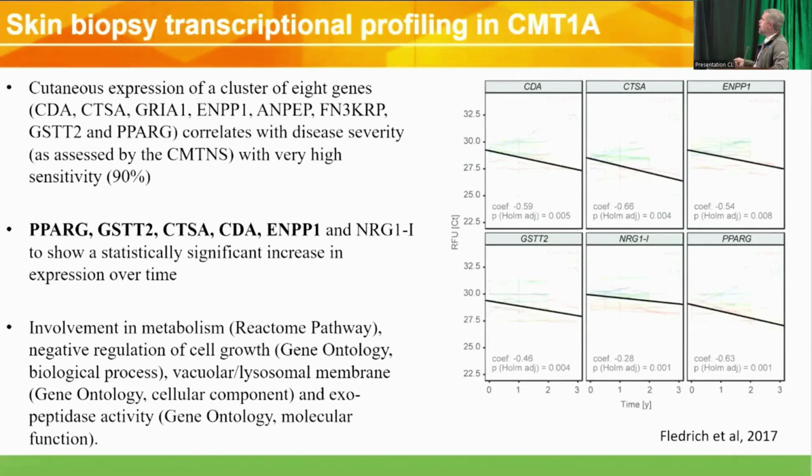What I'm going to mention here is a work from Michael Cerda's group. First, they did the same work in mouse models of CMT1A, and they detected specific transcripts in the skin of the mouse that correlated with disease severity. And they are now at a phase where they are confirming that these findings are the same in patients with CMT1A, and kind of honing in on a group of transcripts that seems to correlate well with disease.